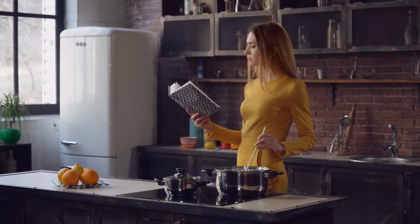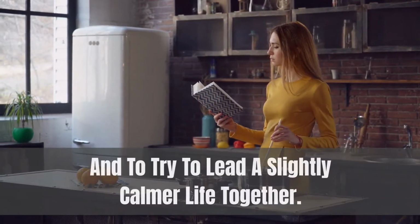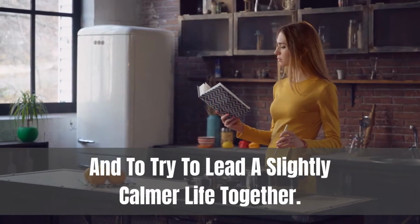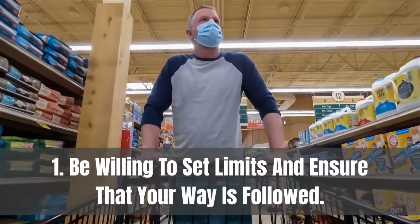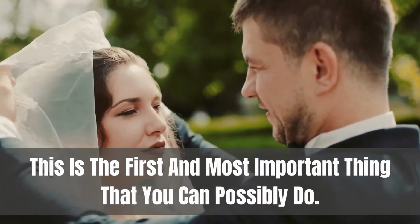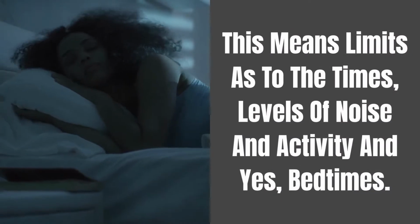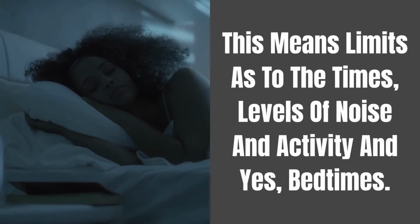If so, then it might be time to start instituting some peace throughout the household and to try to lead a slightly calmer life together. 1. Be willing to set limits and ensure that your way is followed. This is the first and most important thing that you can possibly do. This means limits as to the times, levels of noise and activity, and yes, bedtimes.